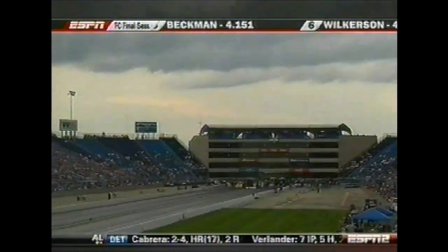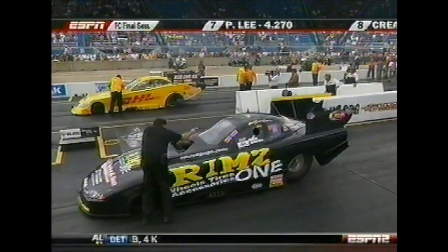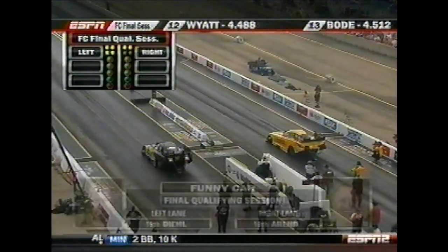Storm just north of us, kind of passing from the west to the east. It could drift to the south. Here is Jeff Diehl and Jeff Wren. Both are trying to get in the field. The bump is Tony Pedregon, a 458. If both these guys get in, then Tony Pedregon and Diehl, NHRA, are out.